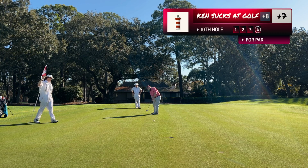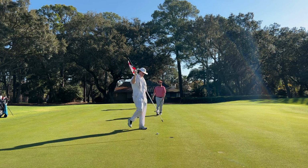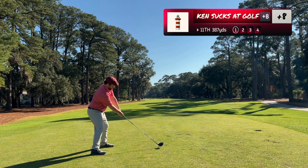On a good line, and then all of a sudden, whoop. I didn't hit it. Came up a little short. Good putt, good line. But that would be a nice little tap in for a bogey. We'll move to the 11th hole.